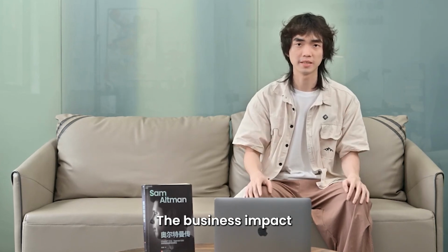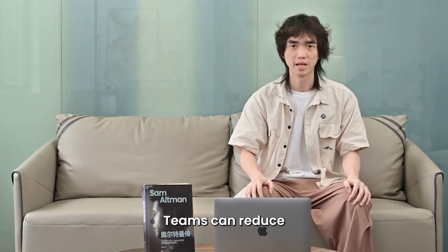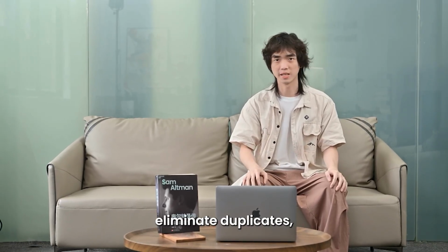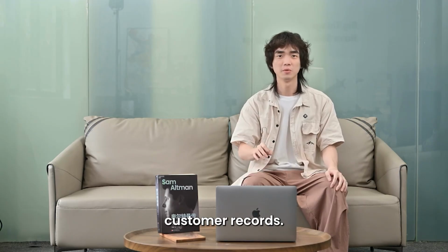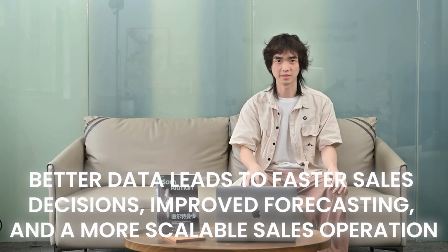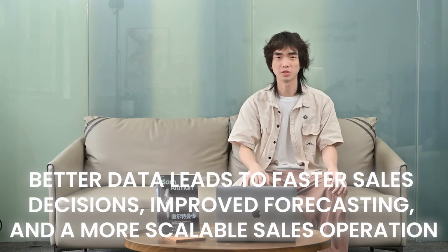The business impact is significant. Teams can reduce administrative work dramatically, improve data quality, eliminate duplicates, and maintain accurate customer records. Better data leads to faster sales decisions, improved forecasting, and a more scalable sales operation.